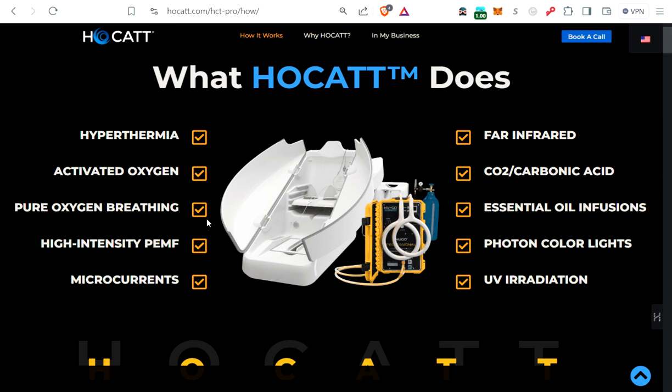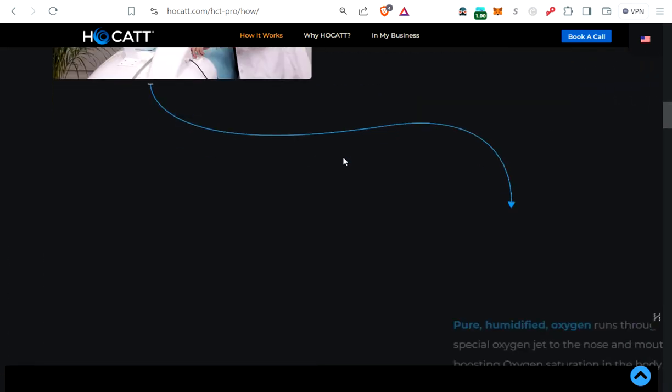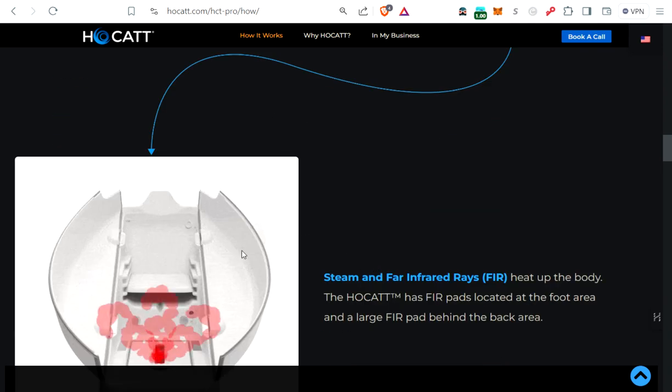So pure oxygen breathing, what do they mean? They mean that you have a nose cannula. It's just a little tube that goes in your nose, and you can breathe pure oxygen. Why? Because you have ozone, steam, ozonated steam, here, and you stick your little head out of it. Let's see if we have a photo with somebody's head sticking out of it. Here we go. Yeah. All right. That's funny.